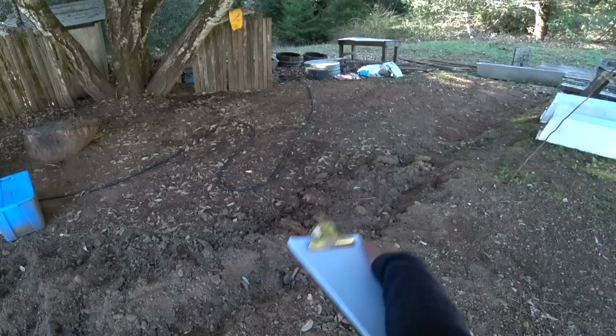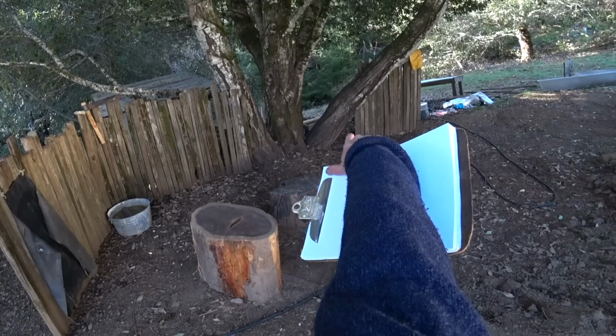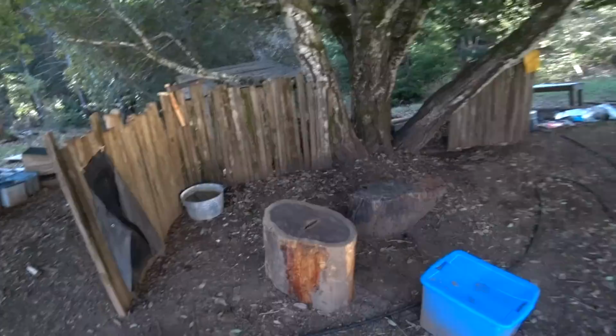So I've got to get in here and keep flattening this off. I'm going to build that flat area out a little bit more. And I'm also looking for maybe a pool table slate, since pool tables are made of slate, or an old slate chalkboard or something I can put here so I can have a bigger, permanent chalkboard.